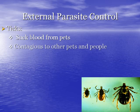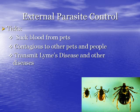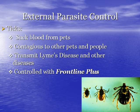Ticks are another common external parasite that are of concern. They suck blood from the pet as well. They're contagious to pets and to people, and they transmit multiple diseases, including Lyme's disease and other ones such as Ehrlichia and Rocky Mountain spotted fever. They are controlled, fortunately, with Frontline Plus, so a single application will take care of both your flea problem and your tick problem.